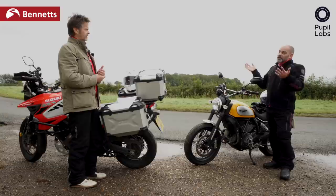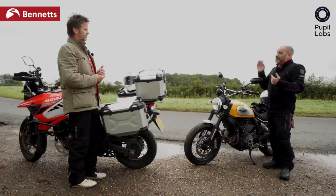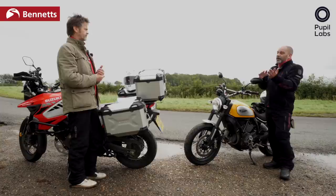There's a wealth of information on road signs that are provided to us, and nine times out of 10, we just ignore it and we just go barreling past it. But actually, that's telling you a story about what the road's going to do.